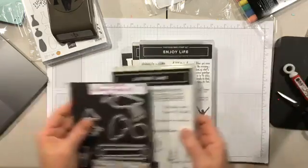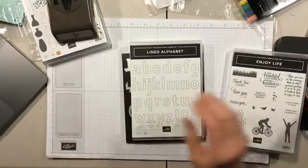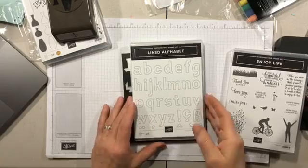Let's put this aside. All right, here comes a fun one, and we'll look at this one. Oh, the last DSP was the Tranquil Textures Designer Series paper, and it goes with the Tranquil Textures Suite, which is the one with the octopus. Hope that got it.